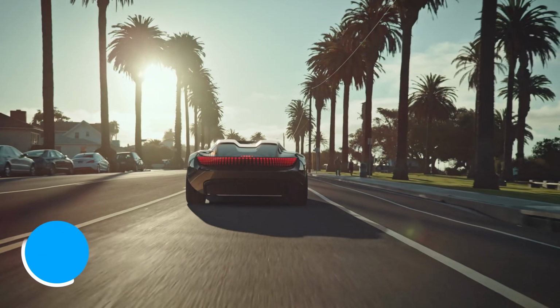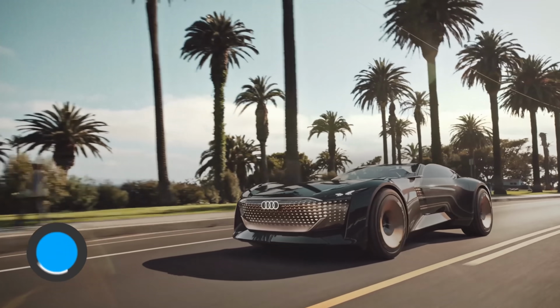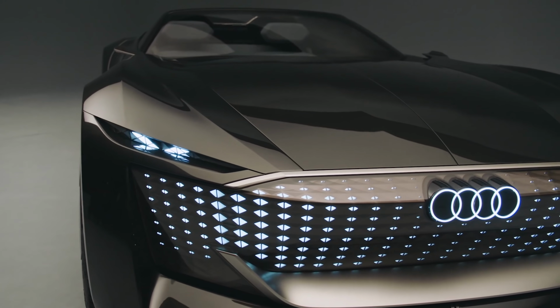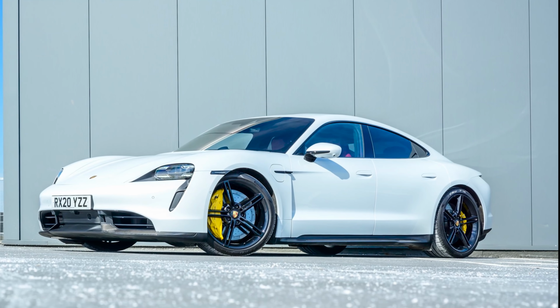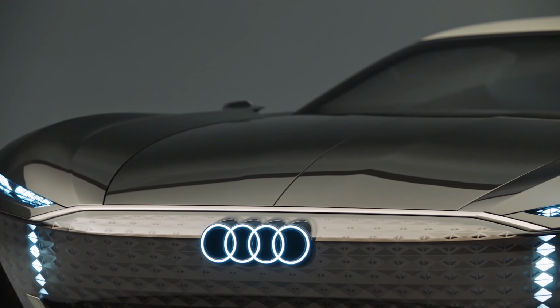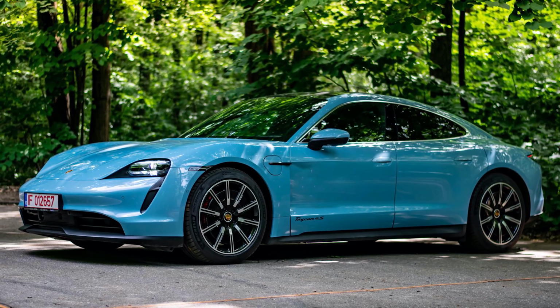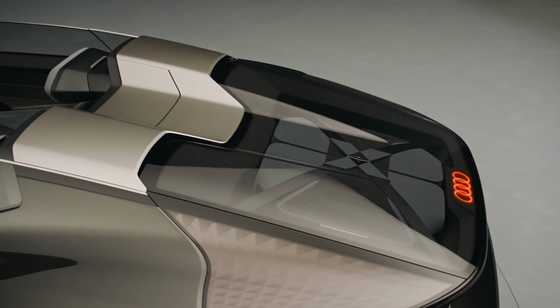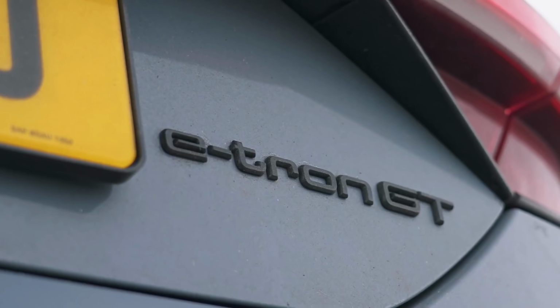The Audi Skysphere comes with one electric motor and it drives the rear wheels. It makes 632 horsepower and 750 Nm of torque, which is 224 horsepower more than you get in a rear-wheel drive Porsche Taycan. This means the Skysphere is a lot quicker than that car. The entry-level Taycan does 0 to 60 miles an hour in 5.4 seconds, but this new Audi will do it in 4 seconds flat. That's not far off the pace you get from today's full-fat RS e-tron GT.